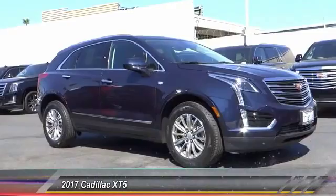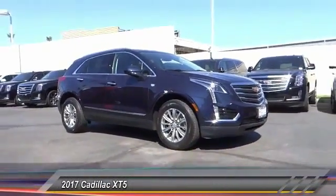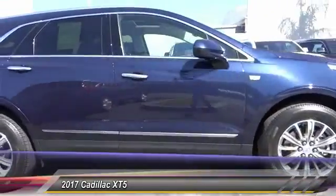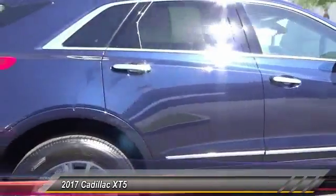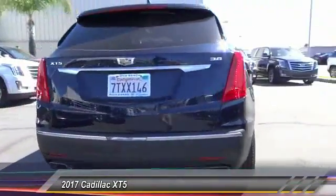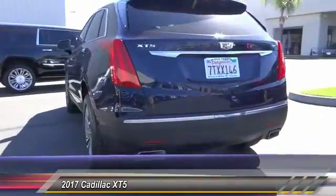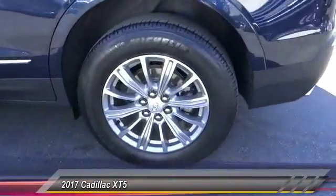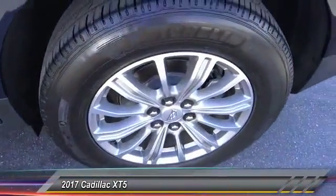2017 Cadillac XT5. The Cadillac XT5 was crafted to adapt to your needs while expressing your distinctive sense of style. Visually striking and intelligently designed, this crossover outsmarts any task with progressive technology and an accommodating interior, and is priced below $50,000. This vehicle has less than 4,000 miles.